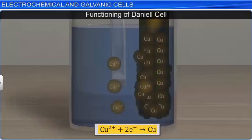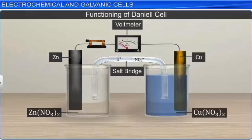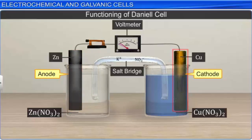We know that oxidation occurs at the anode. So, zinc must be the anode. Copper must be the cathode because reduction occurs at the cathode. Electrons travel through the external wire from the anode to the cathode. By convention, when drawing voltaic cells, the anode compartment is shown on the left and the cathode on the right.